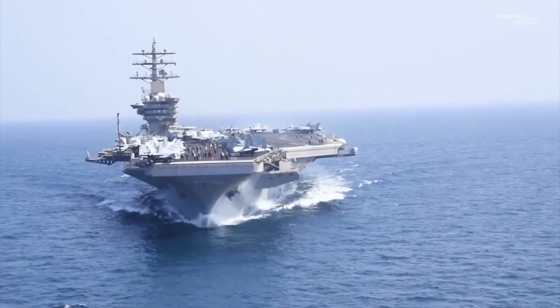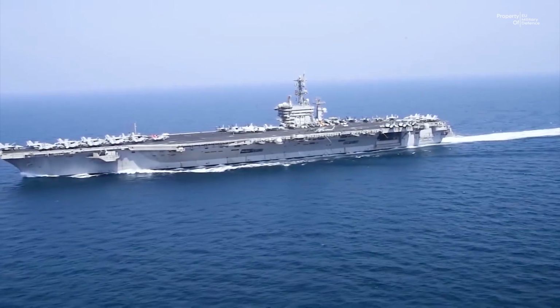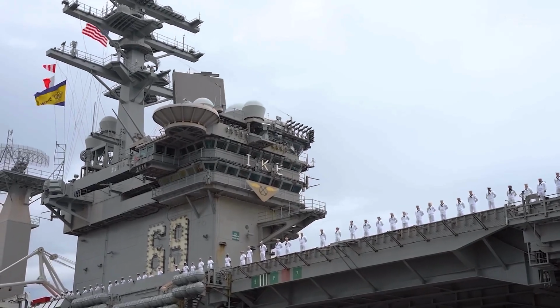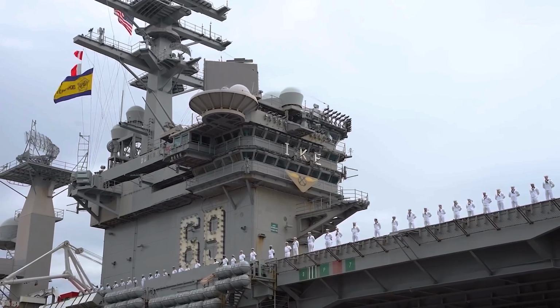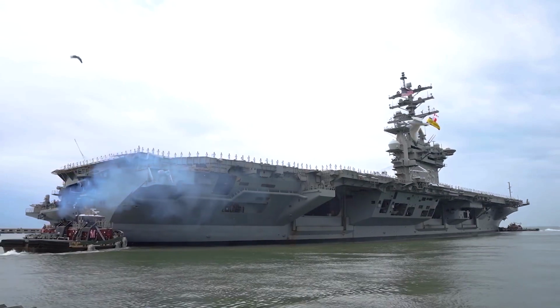Much like the Ford, the Ike carrier will be accompanied by other ships like the guided missile cruiser Philippine Sea, guided missile destroyers Gravely and the Mason. The ships are focused on protecting themselves and the carrier, and while they can carry out offensive operations, are not best suited to act as a missile defense system for Israel, which already has sophisticated systems in place.